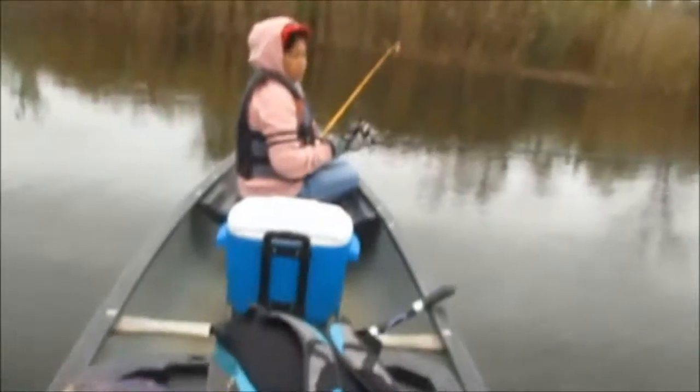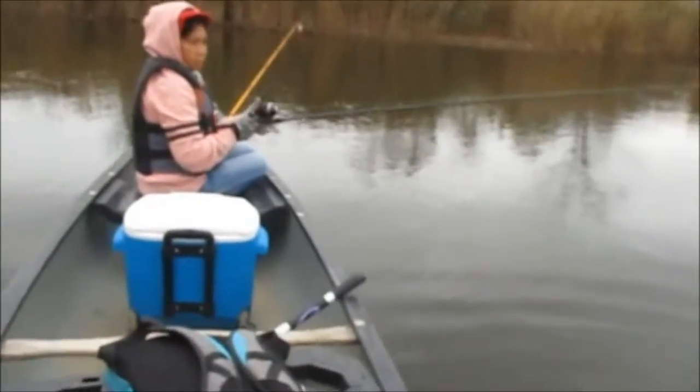Why don't you put better line on your yellow pole, because that one don't mess up. Let me get another one. There he is. Got it. I'm telling you, if you'll just listen to me, you can start catching fish. It's still a bass. Doesn't matter.